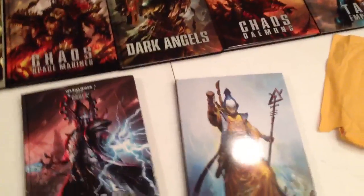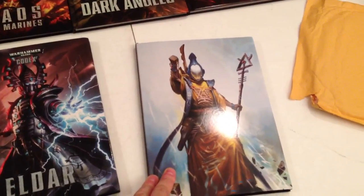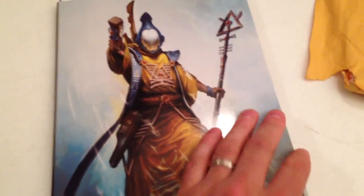I'm Nafka, and today we're taking a first look at the new Iyanden Codex Supplement for Eldar. It has been out digitally for a while now, but I have the hard copy, which is the way I like it, and it just arrived, so I just kind of want to talk about it.